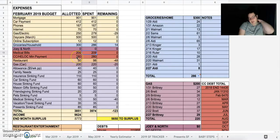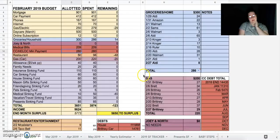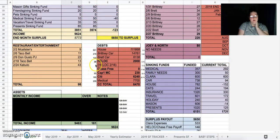HELOC and credit cards, the minimum payments were $280. Since this may be your first time watching this, we moved the credit card that we're currently paying off to our HELOC because the interest rate is so much lower. So that means that we have a payment for interest only for our HELOC, and this month it was $30. Next month it's going to be like $32. It's around $30 to $40. But we have $200 on there.